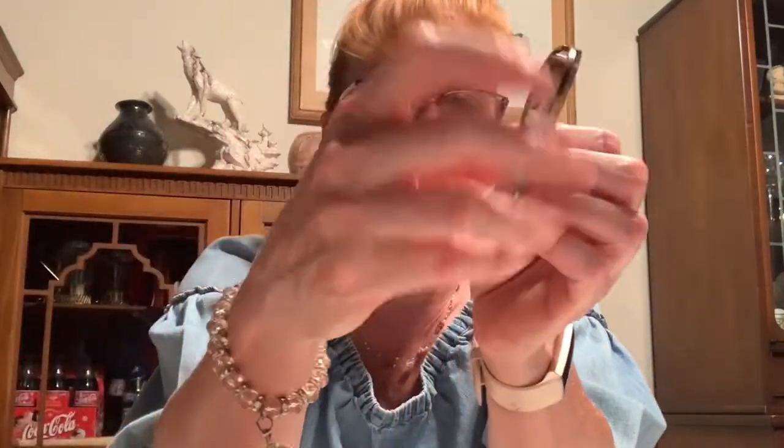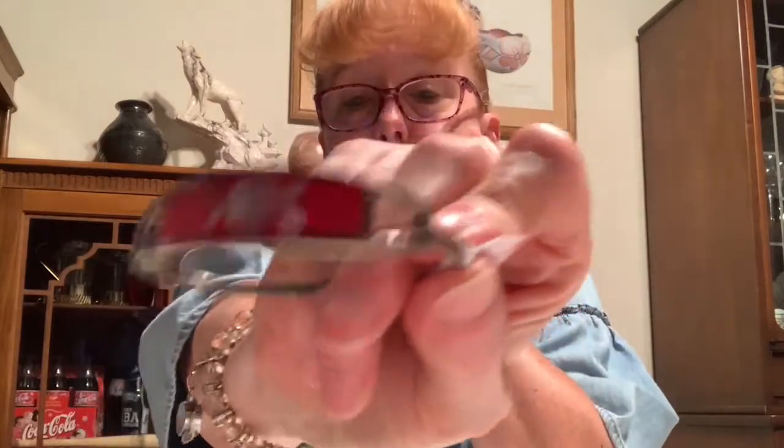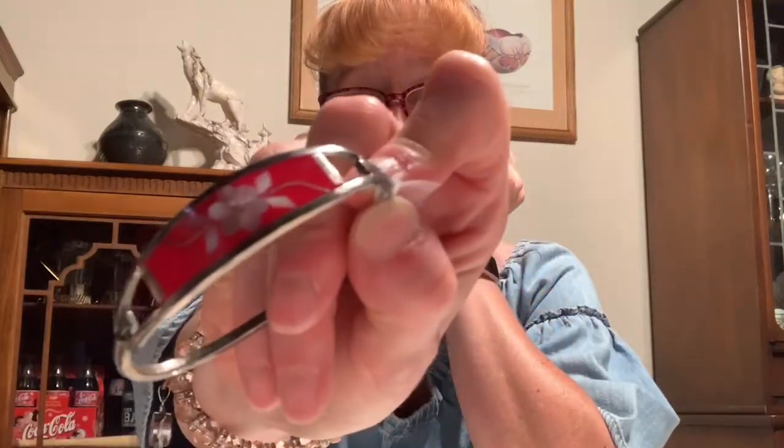Anyway, it's a hinged bangle. It is enameled in the front, and it has a flower made out of stones. It's about 2 3/4 across.